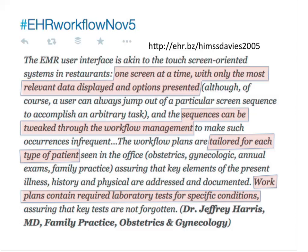And then down here we have the work plans, which are the workflow definitions, contain the required tests for specific conditions, so they're not forgotten. They're not forgotten because when they are queued up, they don't go away. You see them in the office view, and they hang around.